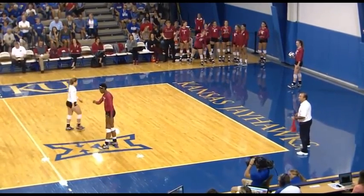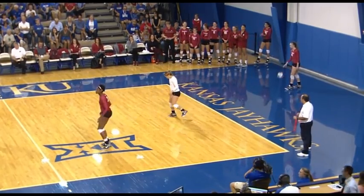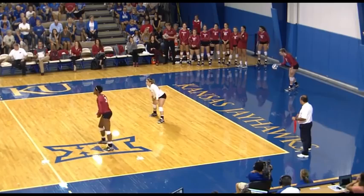All right, the Razorbacks will serve it up. Arkansas in their red, trimmed in black. The Kansas Jayhawks in white, trimmed in crimson and blue. Glad you're with us from Lawrence, Kansas.